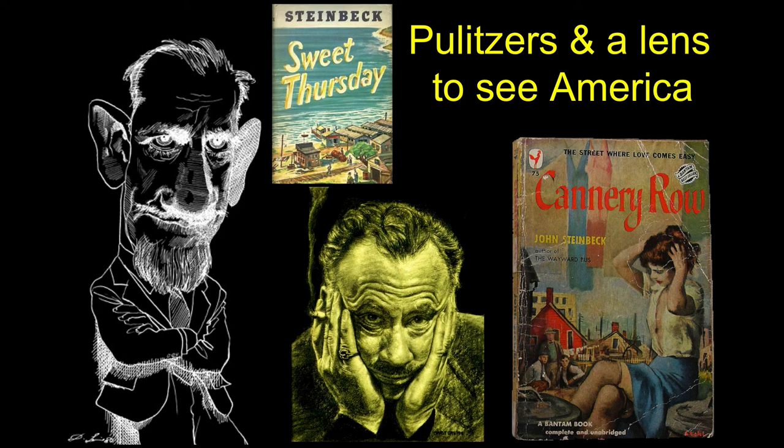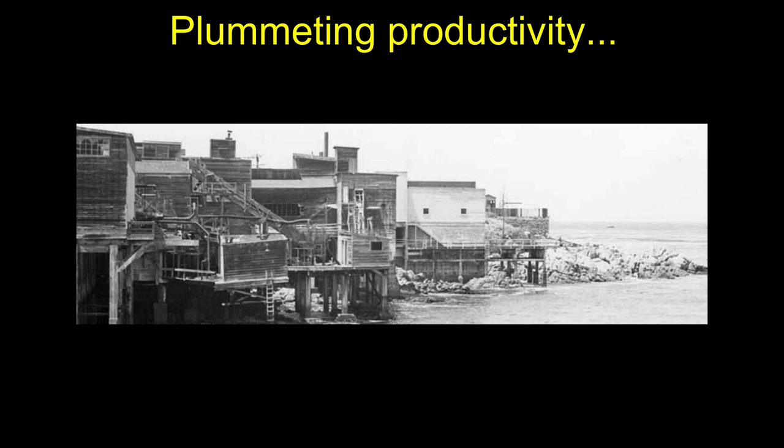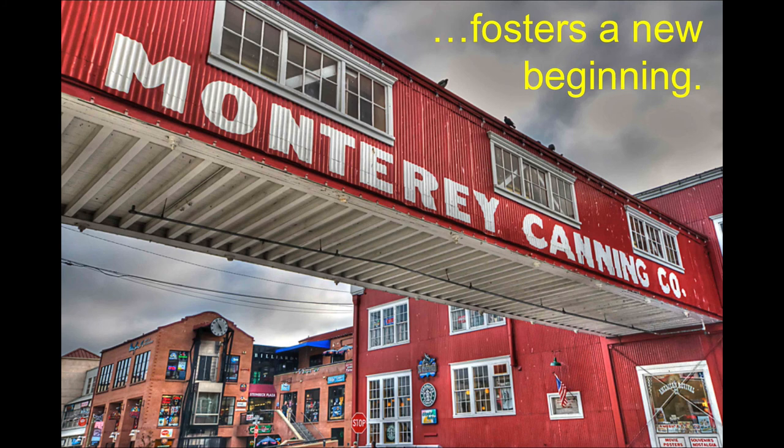So a whole culture builds up. Then the productivity starts to plummet. Then the fish stocks start to waver. There's definitely a component here that's over-harvesting, but also we were shifting to a different oceanic regime. And so then the canneries start to go out of business. We're not bringing as much fish, not as cost-effective. So the canneries all start to shutter.